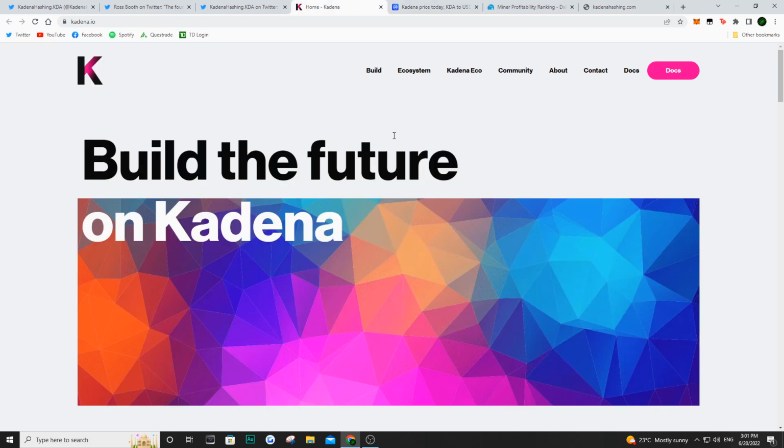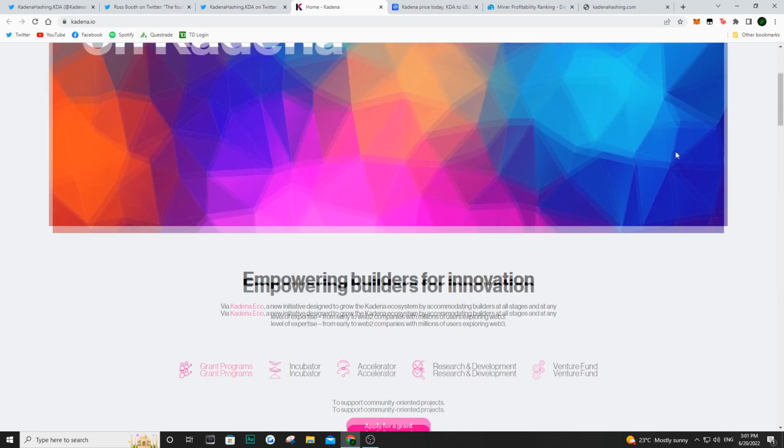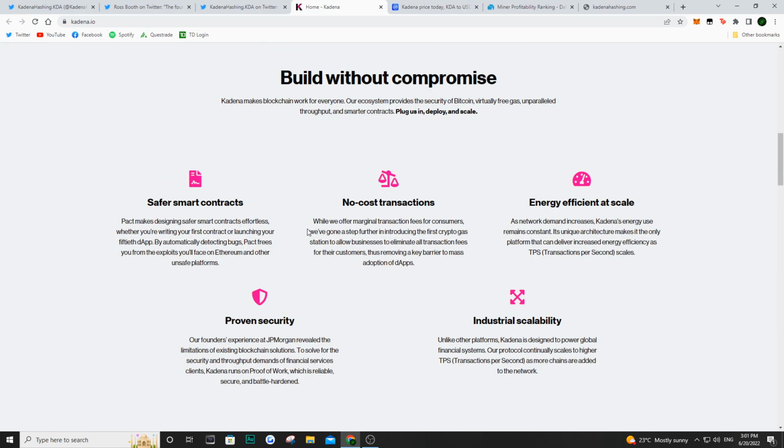So if we take a look at Kadena as a whole, what is this blockchain? What is this ecosystem? We can go on to kadena.io. And if we scroll down here, of course, we talked about the no cost transactions. That is key in my opinion for the future. Obviously, we have smart contracts, we have security, and we have energy efficient at scale, as well as industrial scalability, which is probably very interesting here because they say that their protocol continually scales to higher TPS, which is transactions per second, as more chains are added to the network.